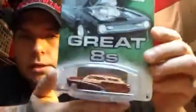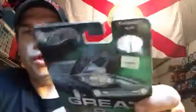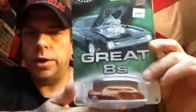Last but not least, a grade 8. Now he knows I collect Purple Passions and Passion Woodies and all that kind of stuff. And this is, what do they call this? L Woody. 3 of 4. 1 of 20,000, which isn't super rare. So probably when I get a few more of my Purple Passions for my next mask card display, I'll crack it.